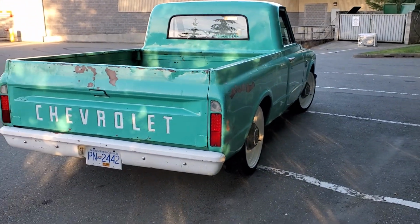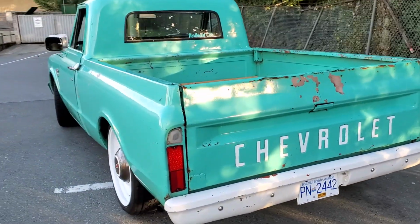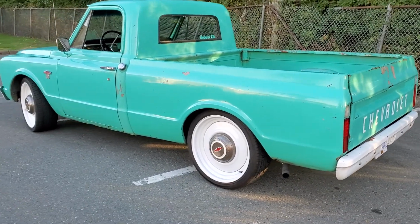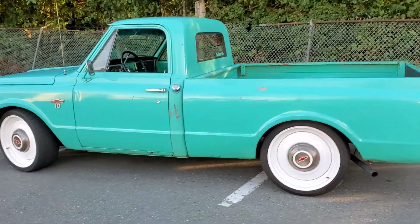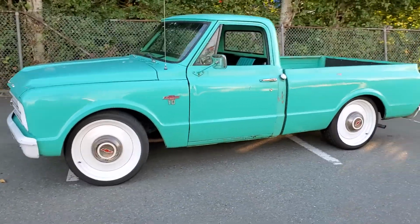What else? Oh yeah, I got airbags in the back too. They're on Schrader valves, so that way I can just dump it off the back. And if I want to ride a little low like it is right now, got the Cali lean on the bum. Gives it that little bit of that look, and I can raise her right up if I want to. Rides great with them.